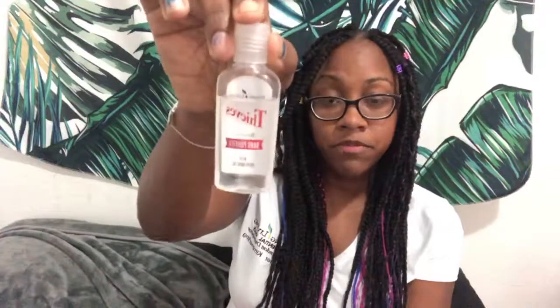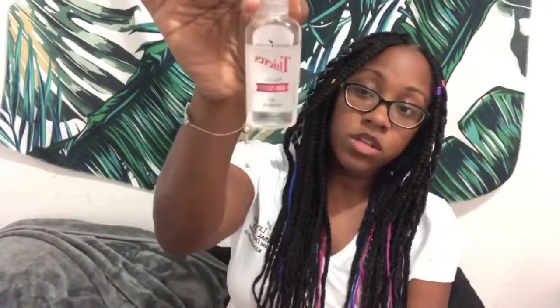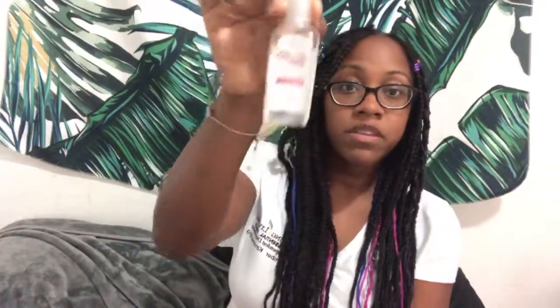And also because of the differences in distillation and the times that everything's harvested, these bugs can't combat the purifier, the hand-based purifiers. So get you some hand purifier. This one's good to carry in the backpack, but they do have a larger bottle. So if it's on the school supply list to bring in some hand sanitizer, just throw in a large bottle of the purifier instead. All right.